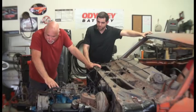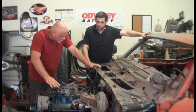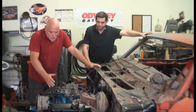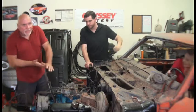All right, Lance, this motor's pretty much ready to go. We just got to get the fenders on this and the radiators and stuff like that. Where did Leanne go, by the way? We kind of need her here.